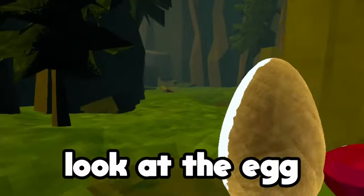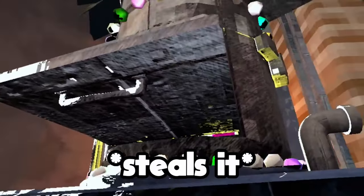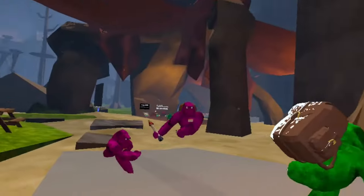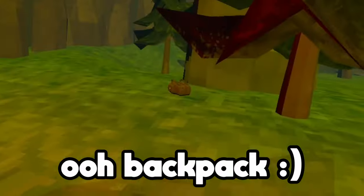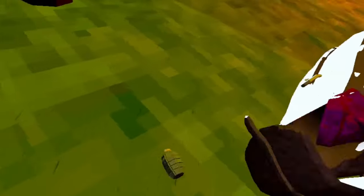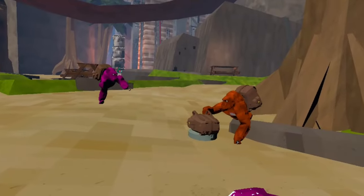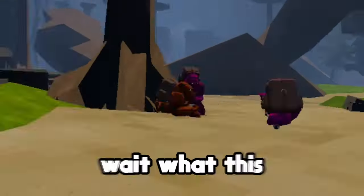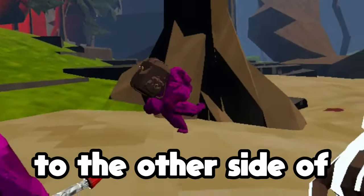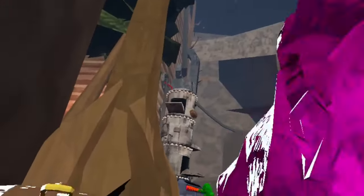The egg! No way! Yo! Look at it! Look at the egg! I got the egg! You got the egg? I got the egg! Yo, bro, what's that thing in your hand? Oh. What's that? You stole the egg! Ooh, backpack. Oh crap! Yo! It's just a backpack. There's nothing under it. Wait, watch this. I'm gonna chuck it to the other side of the map. Ready? Oh, bro! Ooh, another free backpack.